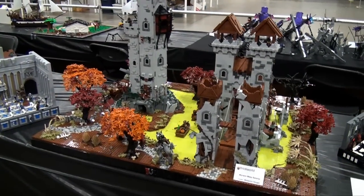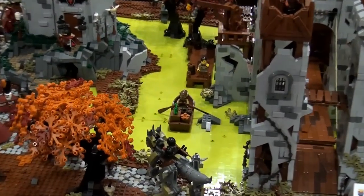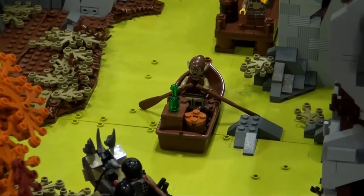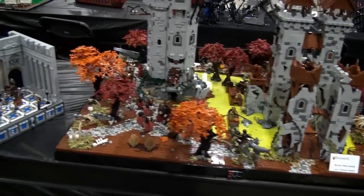This is the Wyvern Whelp Swamp. So that's really, really interesting, that lime green color being used as the swamp, right? Yeah, and it makes a great swamp look when blended with the browns and the grays of the towers and castles there. Did a really, really nice job with that.